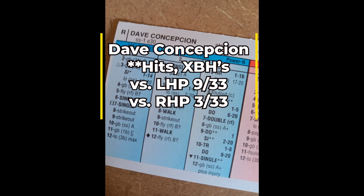I'm going to show you the number 7 guy in the lineup, Dave Concepcion. A couple of things about his card. You see terrific numbers against left-handed pitching as far as runner advance hits. And you're getting that out of a guy who hits 7th in the order. I mean, that's just really terrific numbers.